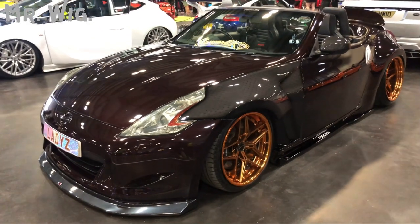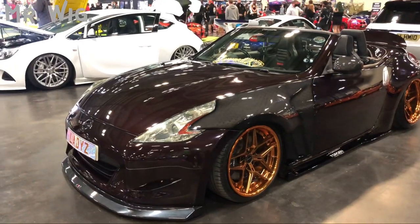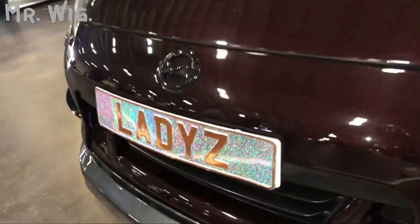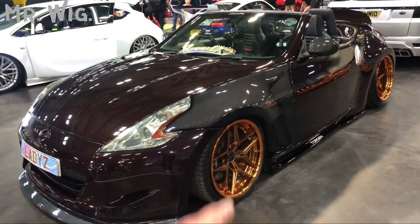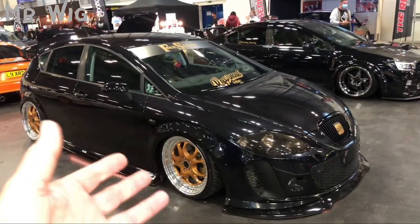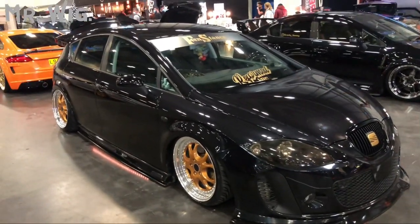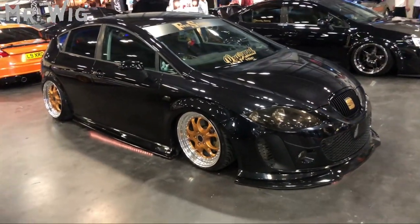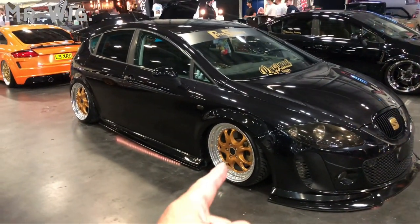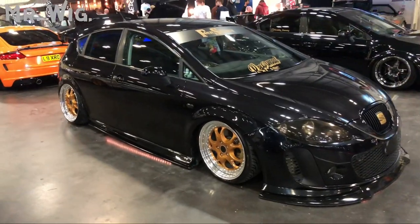Look at this beautiful Nissan 370, really cool car. Look at that with front panels made out of carbon, that number plate made out of glitter. Gold wheels. Seat Leon, love this car. Actually, this car was so popular, it won the World Touring Car and they won lots of races in the UK with Jason Plato. And there you go, another one with gold wheels and a polished lip.